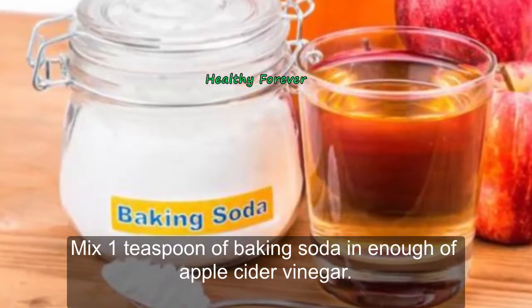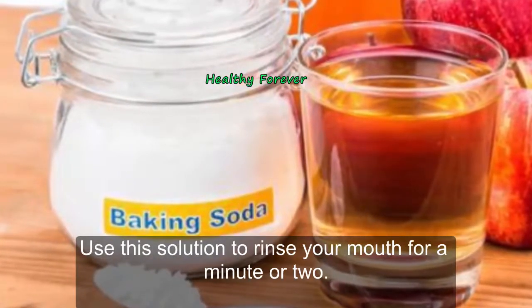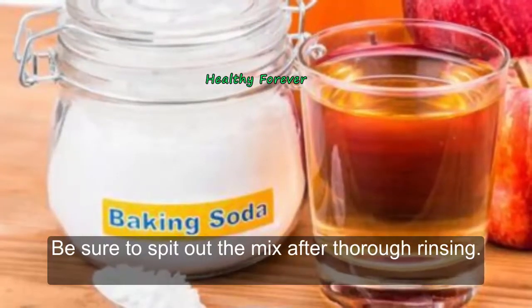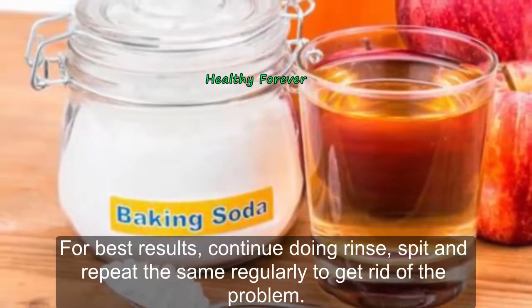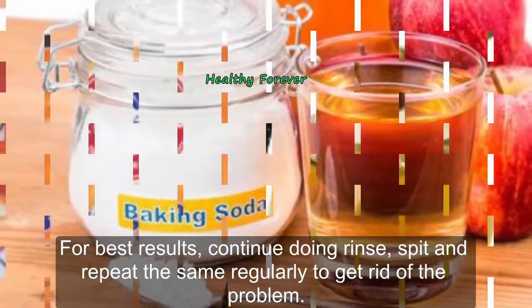Mix 1 teaspoon of baking soda in enough of apple cider vinegar. Use this solution to rinse your mouth for a minute or two. Be sure to spit out the mix after thorough rinsing. For best results, continue doing rinse, spit and repeat the same regularly to get rid of the problem.